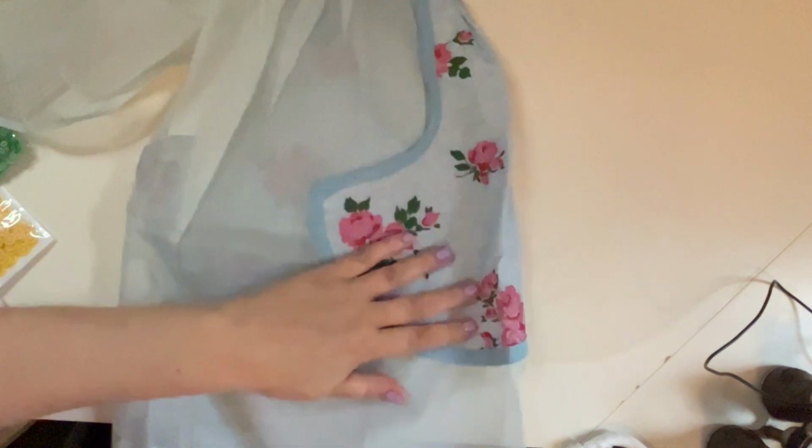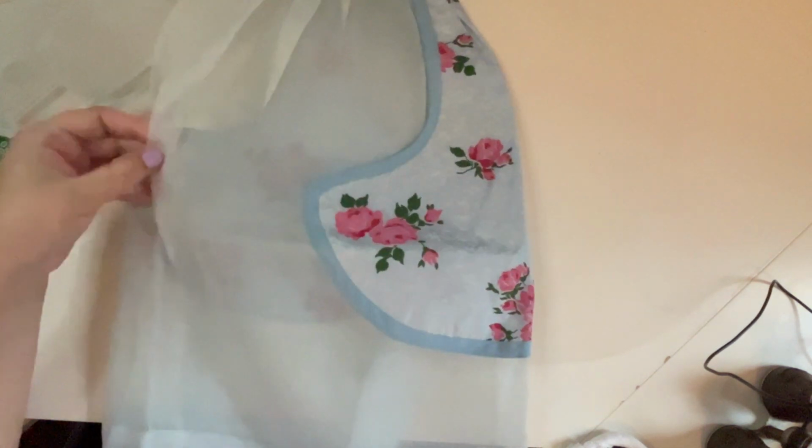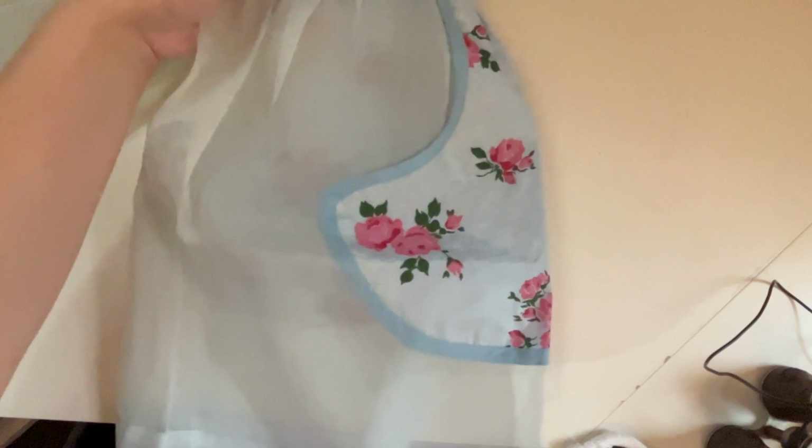Then I got this blue one. It's sort of hard to show, but I wanted to show you some of them. This is like the half of it here. It's got this really pretty, maybe satin print, and then this sheer fabric. Isn't that cute? It's a half apron. I think they all are, except for the children's one.